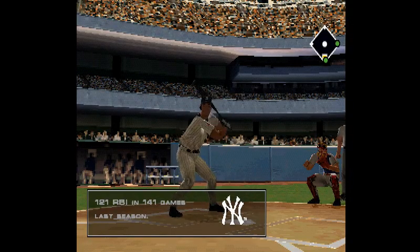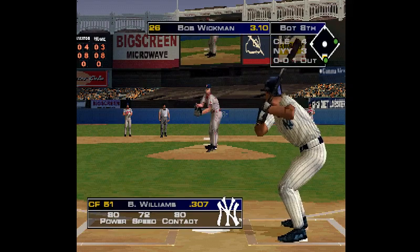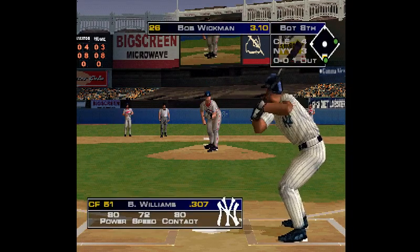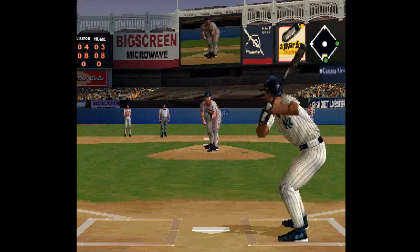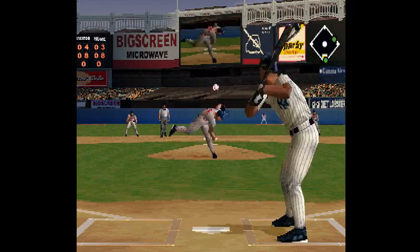Batting one for two, Bernie Williams. If they're going to start a rally, they've got to move that runner to second. He'll try and get him off first. It's really critical that they move that runner into scoring position at this point in the ballgame. Their strategy at this point is to try to move that runner into scoring position.